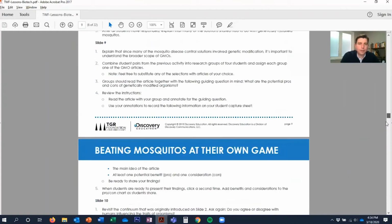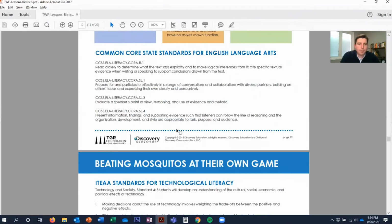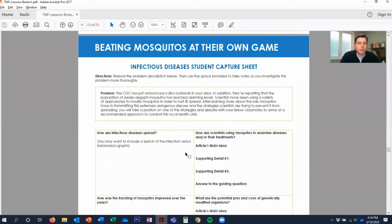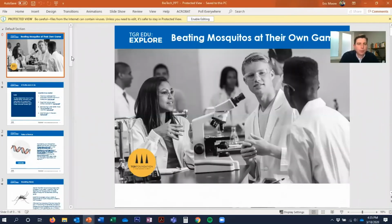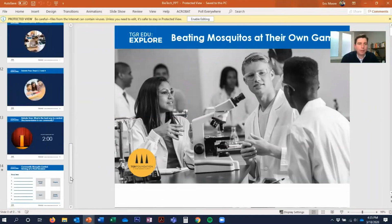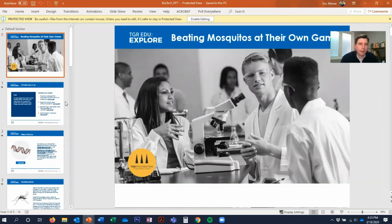I'm going to scroll down a little bit here to show you these are tied to standards as well, both NGSS and Common Core, even some technical literacy standards. There are some student worksheets that perhaps you can download, make copies of, and send to your students remotely. Also included is the PowerPoint, like I mentioned. So again, if you were to perhaps lead a session for students remotely, this may be a useful tool. It's a plug and play type PowerPoint that includes a bunch of information about the lesson. It's step by step. It follows the lesson plan exactly. So we encourage teachers to download this and use it if they find it useful.